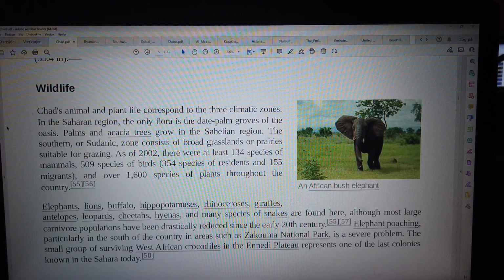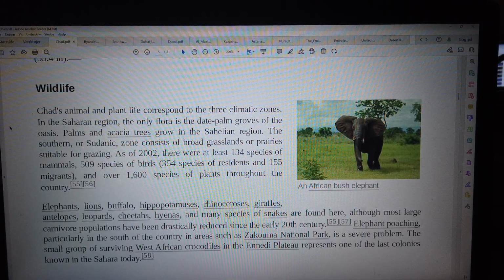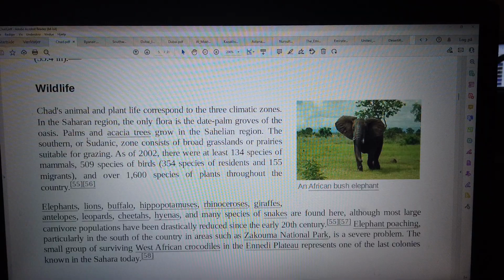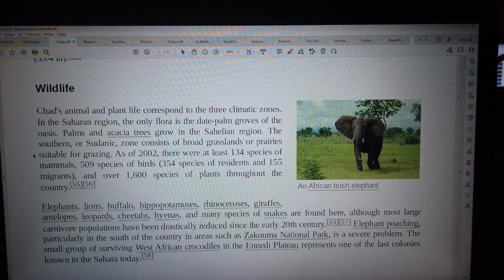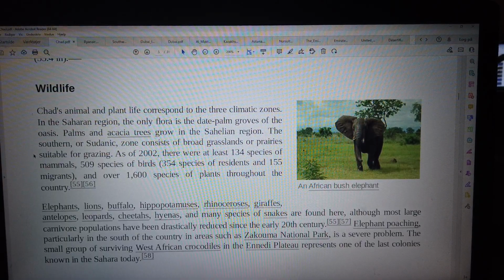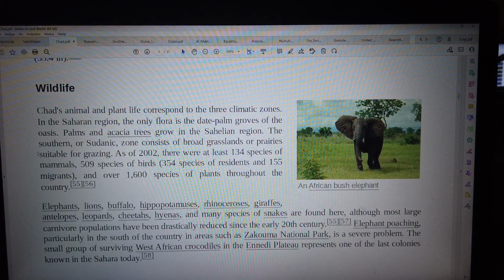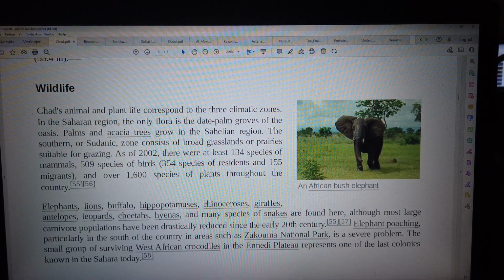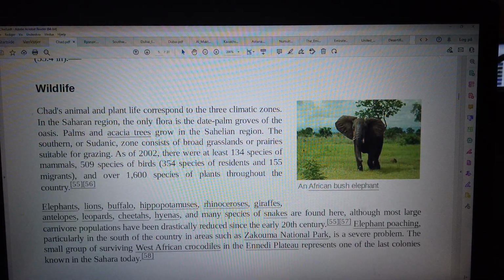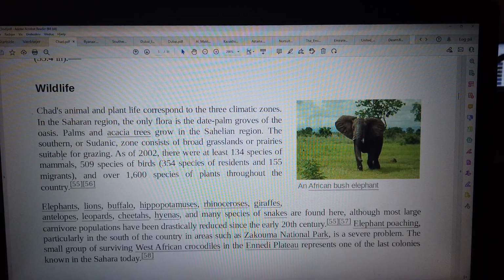As of 2002, there were at least 134 species of mammals, 509 species of birds, 354 species of residents and 155 migrants, and over 1,600 species of plants throughout the country. Elephants, lions, buffalo, hippopotamuses, rhinoceroses, giraffes, antelopes, leopards, cheetahs, hyenas, and many species of snakes are found here, although most large carnivore populations have been drastically reduced since the early 20th century.